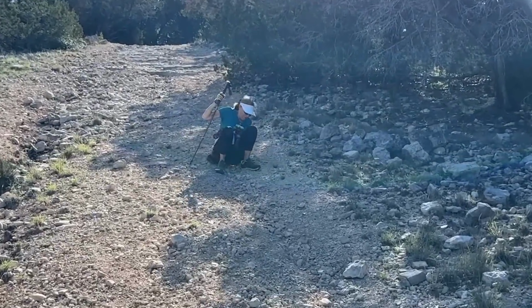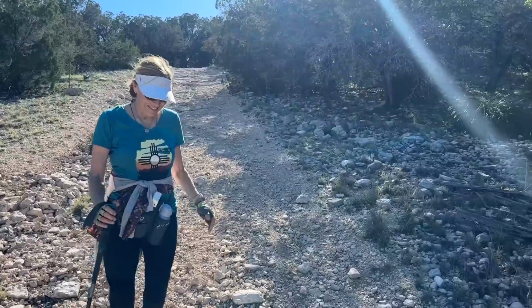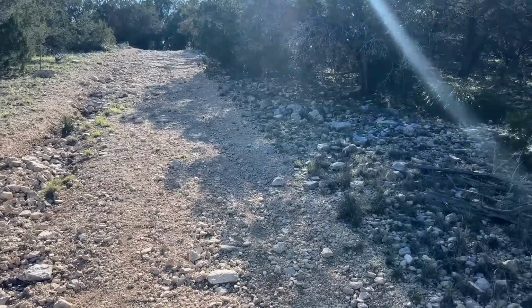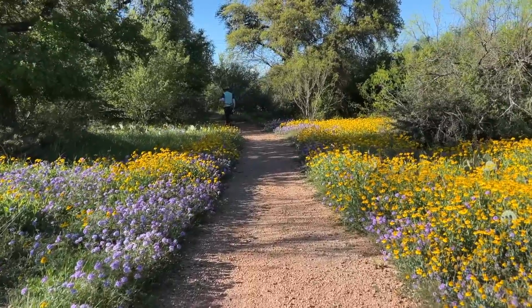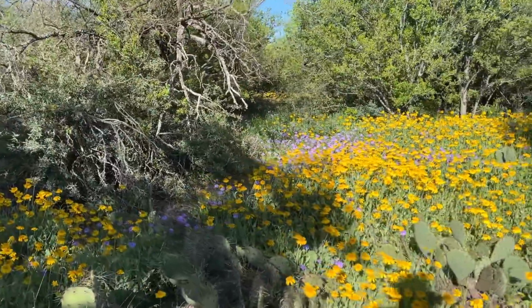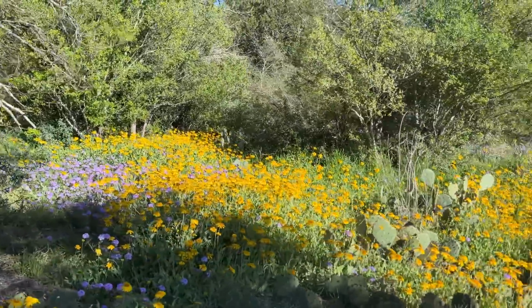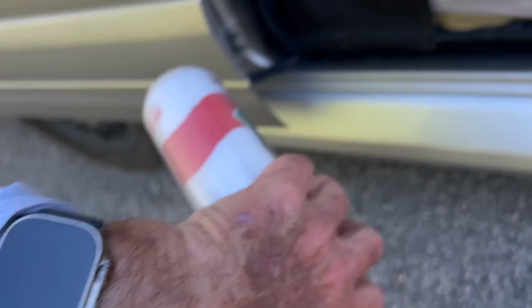It's a little slippery. Oh. Very slippery. And steep. You okay? But I'm up now. Yeah, I'm okay. Thanks. .27 miles. There you go. The wildflowers were spectacular. If you can come here in April, man, it's amazing.